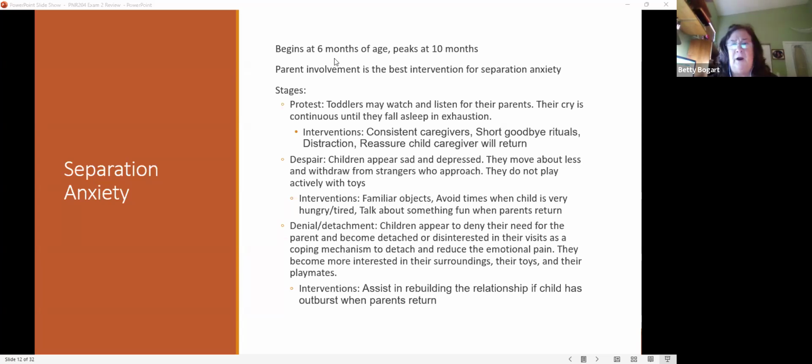And this is the regression part. They look sad, they look depressed, and they look withdrawn. They don't play. They just are really sad, okay? They start sucking their thumb. This is when they might become incontinent, etc. Now, what do we do? Well, if they have their little Mr. Puppy, like my little Christian, my grandson, go in there and start playing with Mr. Puppy.